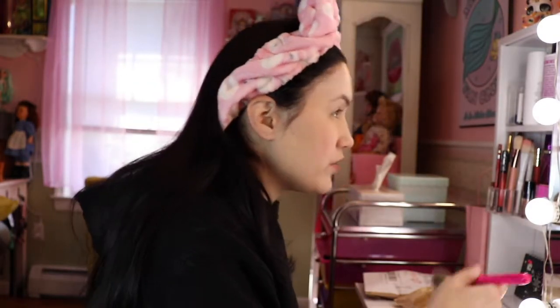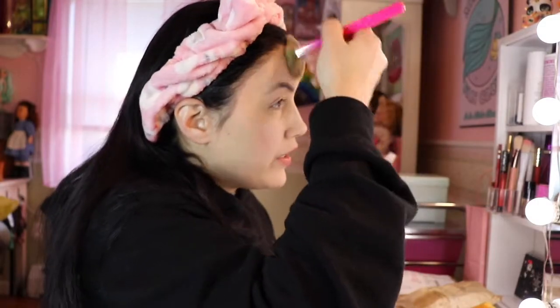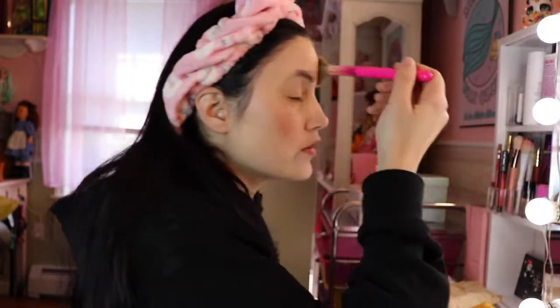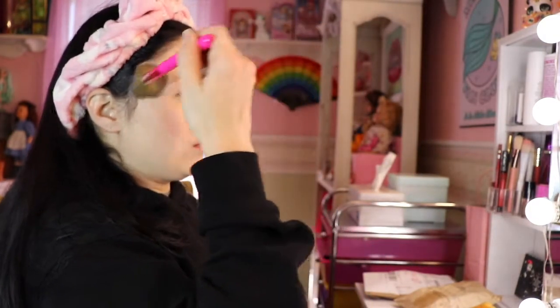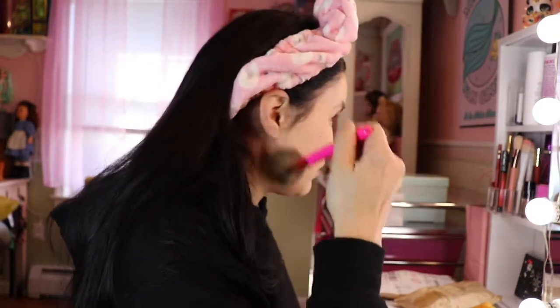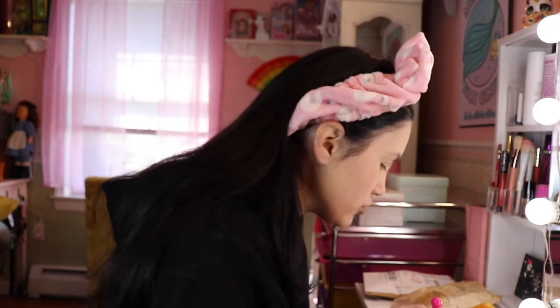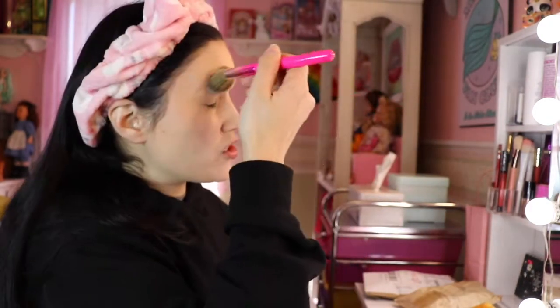So I set this foundation and I think I would use a different powder. Like the foundation is great, but I feel like the powder is just a little bit too yellowy for me. And I like how a manufactured powder has more micro pulverization and that it kind of gets that like floofy.